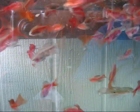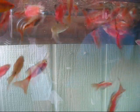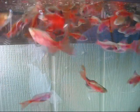These guys, they're always hungry. So I basically feed them once in the morning, and sometimes I'll feed them in the evening too, but usually once in the morning. So the quality of food, I really believe, has a big impact.